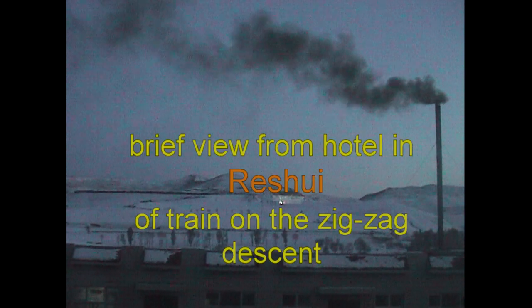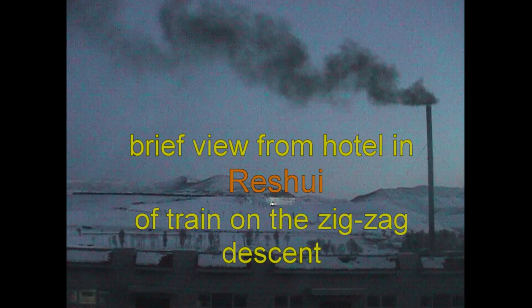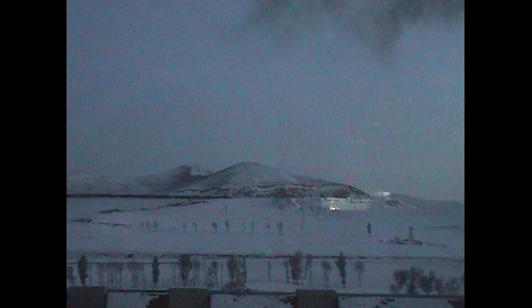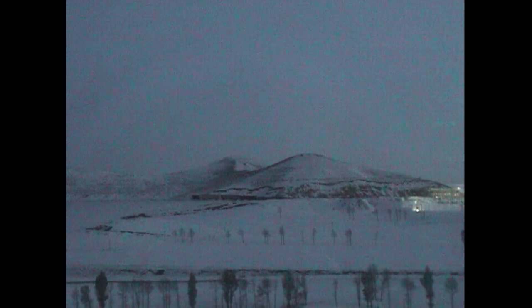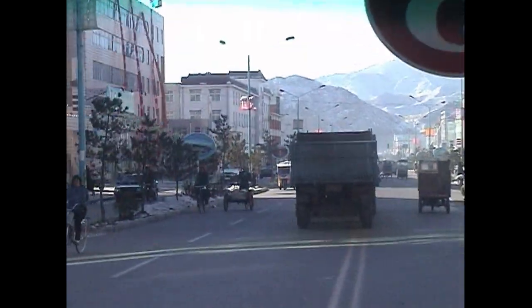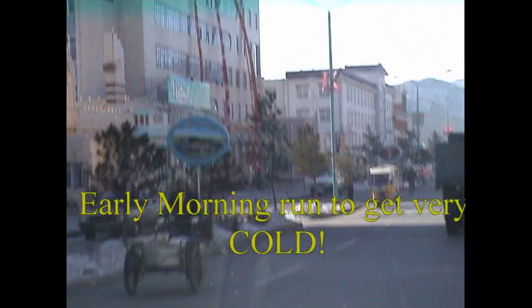This is a train, a long-range view of that train travelling eastwards from Jingpeng, but at the moment it's travelling in a westerly direction as it negotiates one of the traverses and the resultant terminating curve. This is Jingpeng itself.